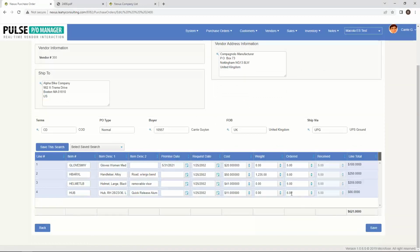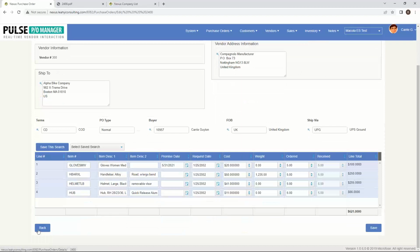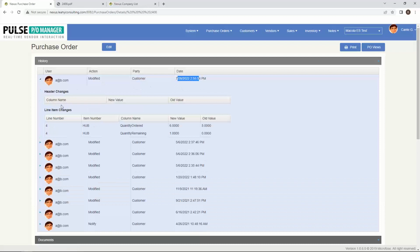Notice that I've got 6 here. Again, if I come up and back out to the non-edit mode, I'll be able to see my history, and notice that at 7:28, 2:55 Eastern time, a change was made. Well, what was made? My quantity ordered went from 5 to 6 in this case. My quantity remaining is listed then as well. Okay.